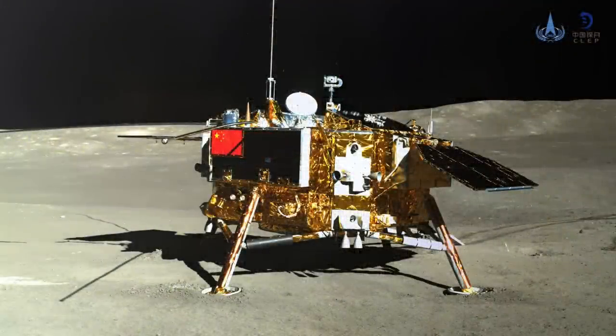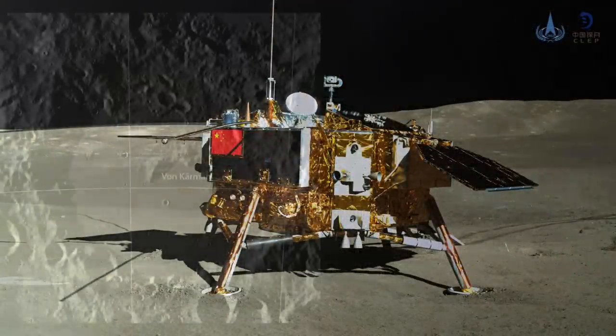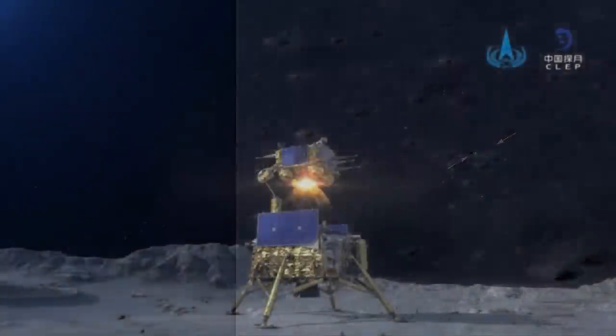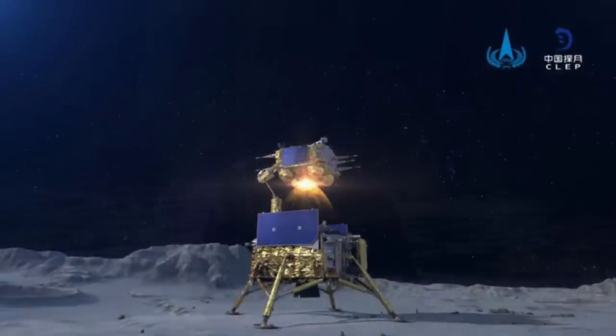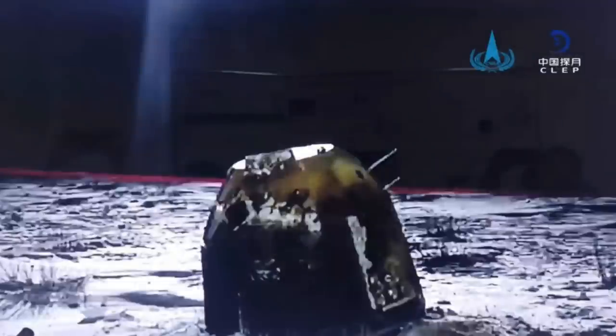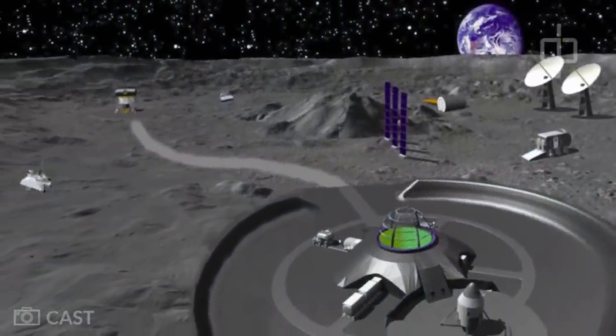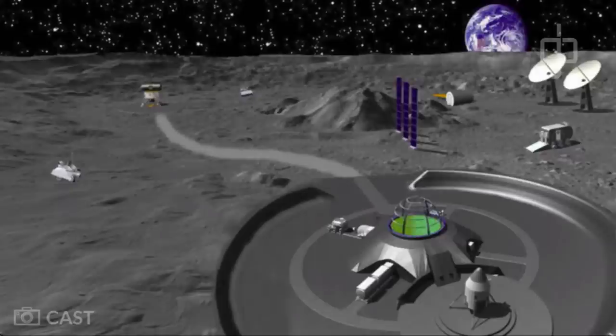Chang'e 4 was launched in December 2018 and landed a month later at the South Pole Aitken Basin on the far side of the moon. Chang'e 5 landed November of 2020 and returned a sample from the moon. The first sample return mission since Luna 24 in 1976 by the Soviets, and the only sample from the far side of the moon ever recovered. China is making remarkable progress, and now they have plans for a manned lunar base.